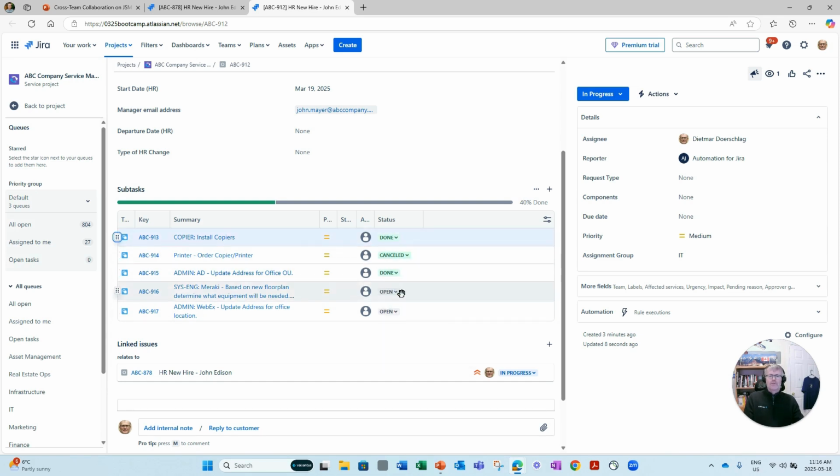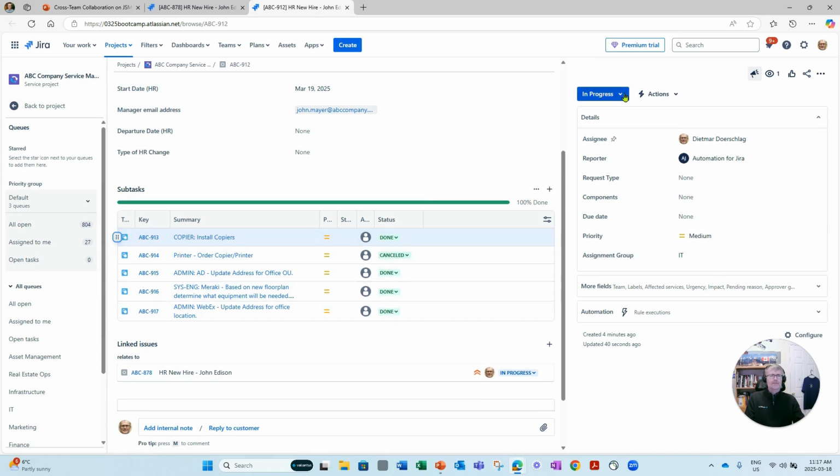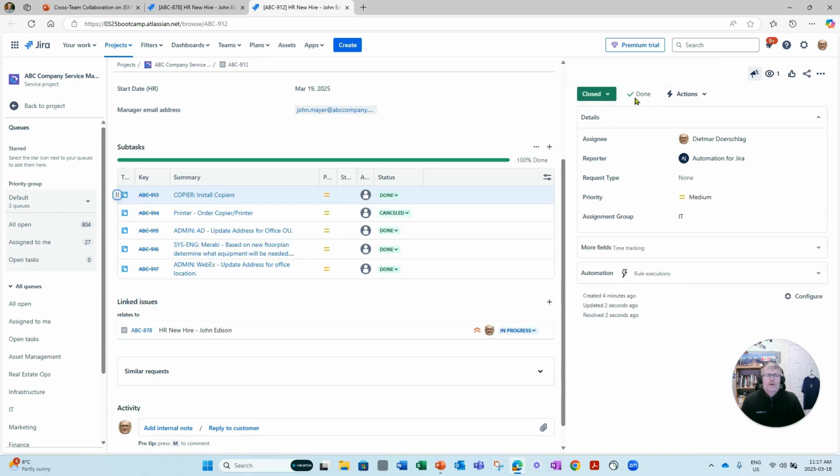So I'm going to complete all the task items for IT now. What you see here is the overall issue cannot be completed yet because I have a so-called workflow transition condition that only allows the parent issue to be completed when all the subtasks are dealt with. Only once that is all completed can I see a transition to get the IT team's parent issue closed out. Once they mark this as complete, we automatically set a resolution as done for the IT team. Now the IT team is done.